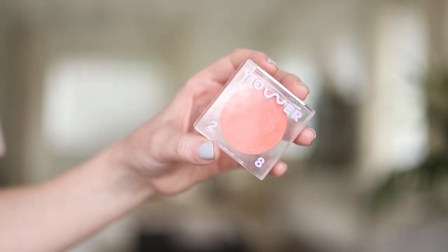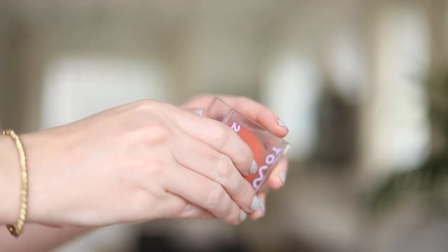Cream blushes, I was on a cream blush kick. I really was enjoying cream products this year quite a bit. And this kind of swooped in at the end of the year for me, and I was like, wow, this is so pretty. I can't not mention it in this video. And this is the Tower 28 Cream Blush. This is in the shade Rush Hour, and I totally wanna go out and get some of the other shades.